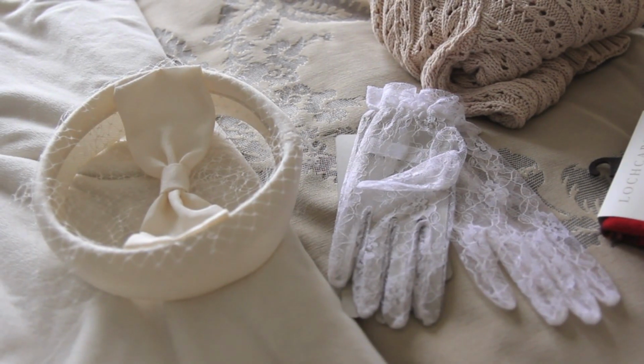I also got these little dead stock lace gloves, and how cute would that be together? Like, oh my gosh, could you not just die? This is the cutest thing I've ever seen in my entire life. Like, I just need to wear these out right now. You know what I mean? Like the little hat with the little lace gloves.